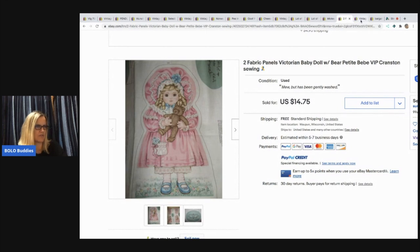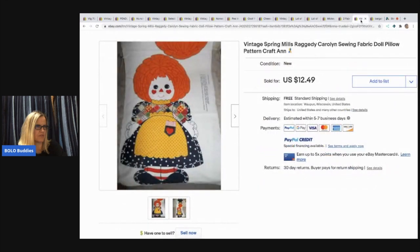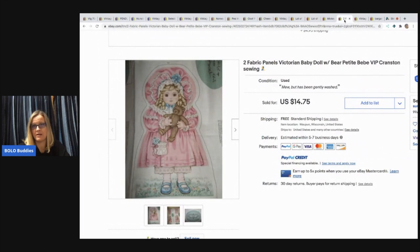Either way, you can typically get these dirt cheap at garage sales. And again, they're bread and butter, but they're a great item to resell.